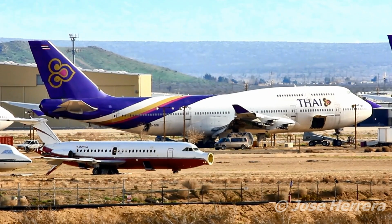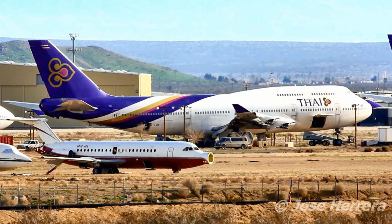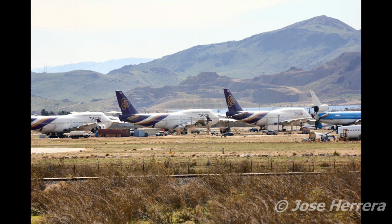As you can see, this airplane has been taken apart. The engines are missing. A couple of other things have been removed from this aircraft. This is when it hit home that these airplanes are being taken apart and maybe they will never fly again. Some pictures that I took, and I hope that you enjoy.